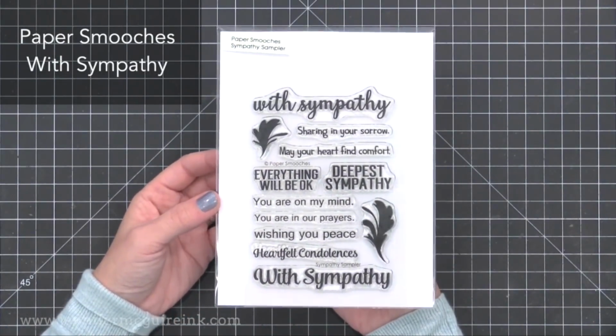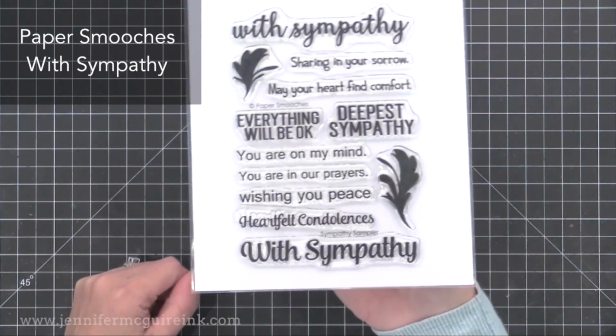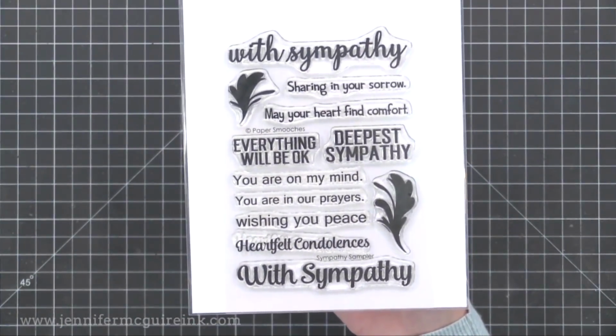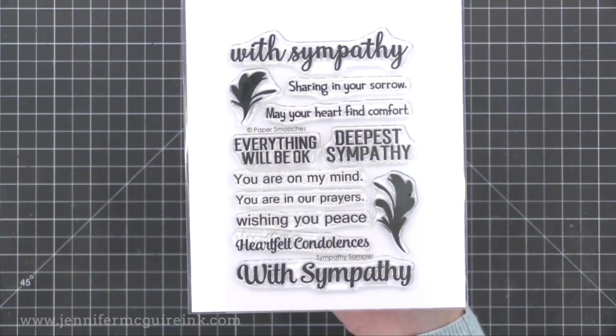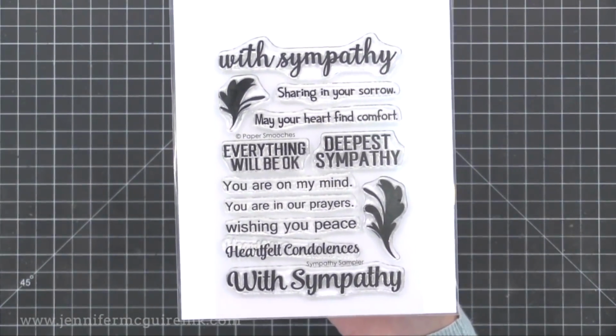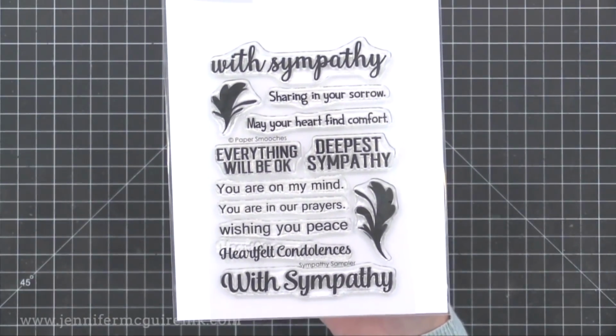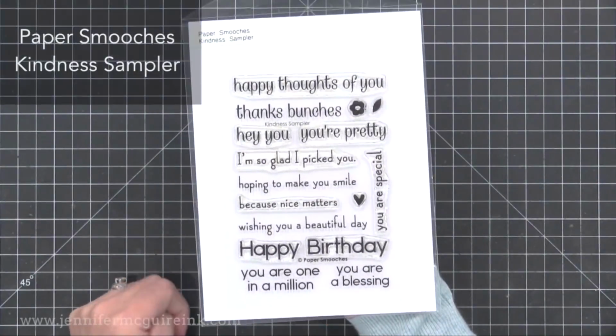Now probably the type of stamp set that I get questions about the most is sympathy. So I'm really excited about this beautiful sympathy stamp set that Paper Smooches came out with this year. I also like the You Are on My Mind and You Are in My Prayers and Everything Will Be Okay that you can use for other challenging times too.